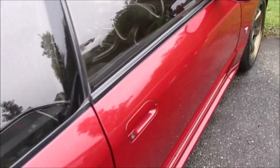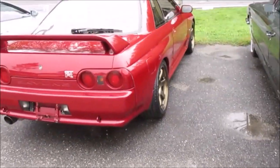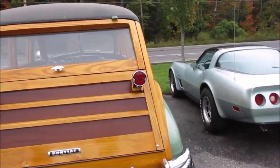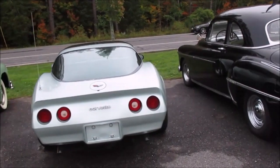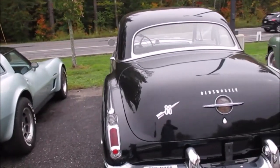This is a right-hand drive, I believe. That's a Skyline or GTR, one of those. Yeah, that was for the shop apprentice. Couple of Woodies and an old Thunderbird, or a Woody and old Thunderbird, Corvette. These are just sitting outside on the main street, I assume. They're for sale, I'm not sure.